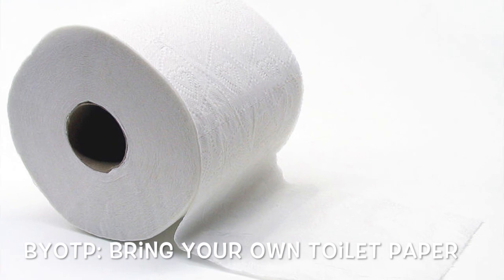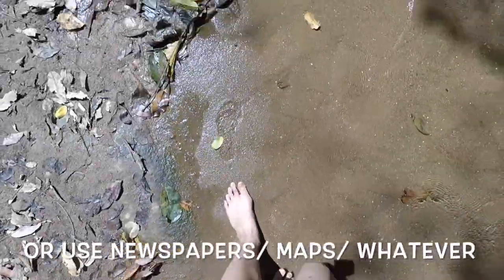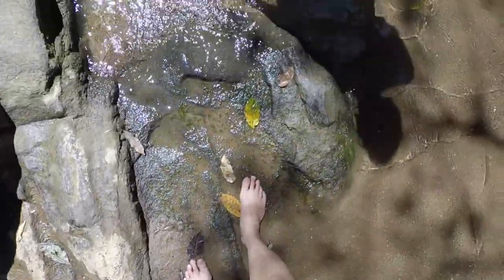I don't know if you heard in the beginning of the video, but Joseph went to the bathroom and he had to use a map that he got at the visitor center. So maybe they will have those in case you don't bring your own toilet paper, but definitely bring your own toilet paper. Last but not least, enjoy yourself at these beautiful falls.